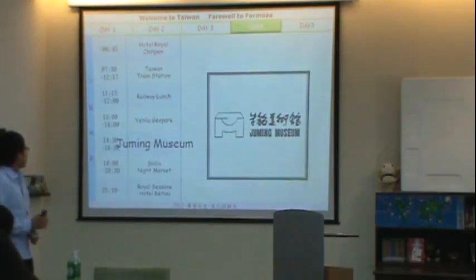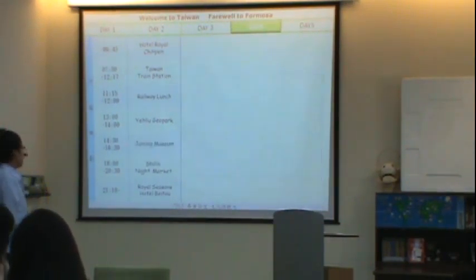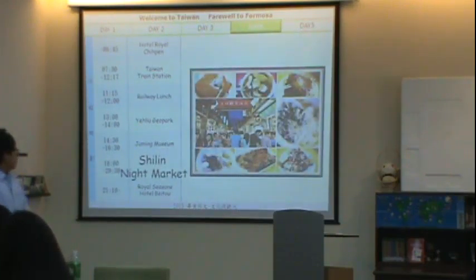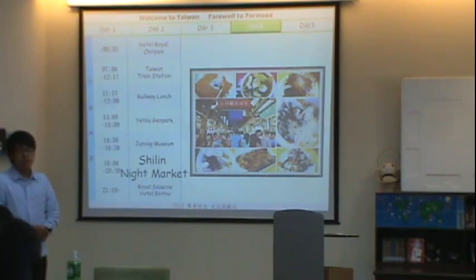And next station, we will go to the Juming Museum. Juming Museum has many stone carvings, and stone carving is very famous internationally. And in the night, we go to the Shilin Night Market. We enjoy the Chinese food and the sweet fruit.